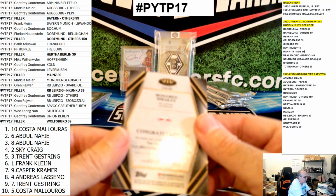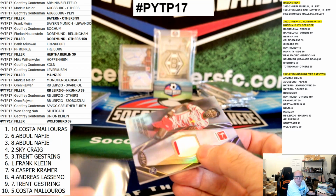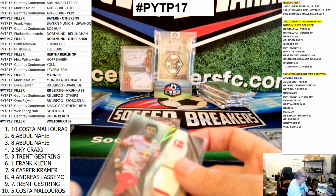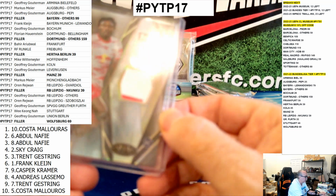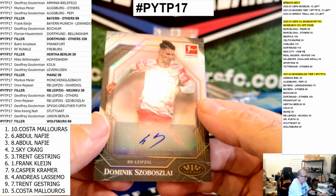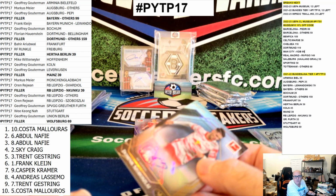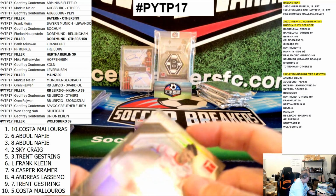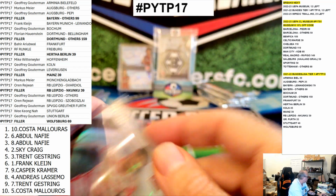That looks like Leipzig. Simicon, Leipzig. So that's going to be Leipzig others. That's going to be Jeffrey Guterman too. Behind that, we got Szoboszlai to 100. And Kunku, or sorry, Szoboszlai. It's going to Oren Rejuan. Nice one there.